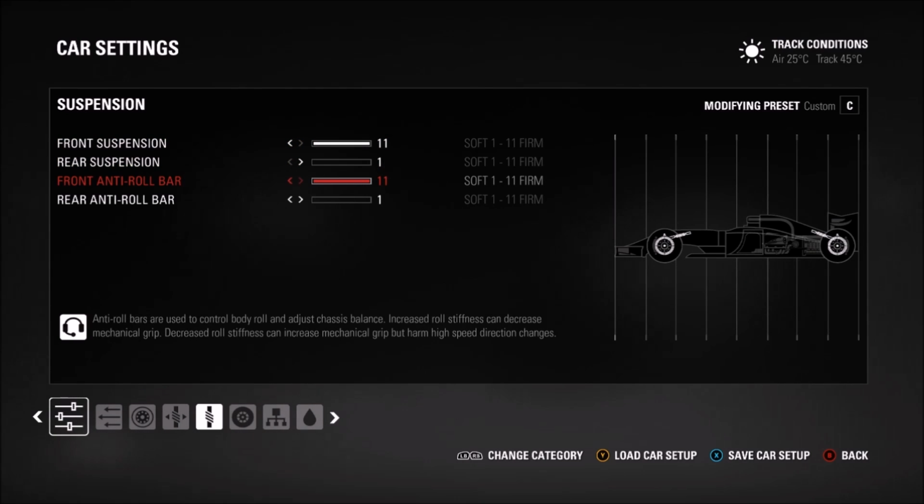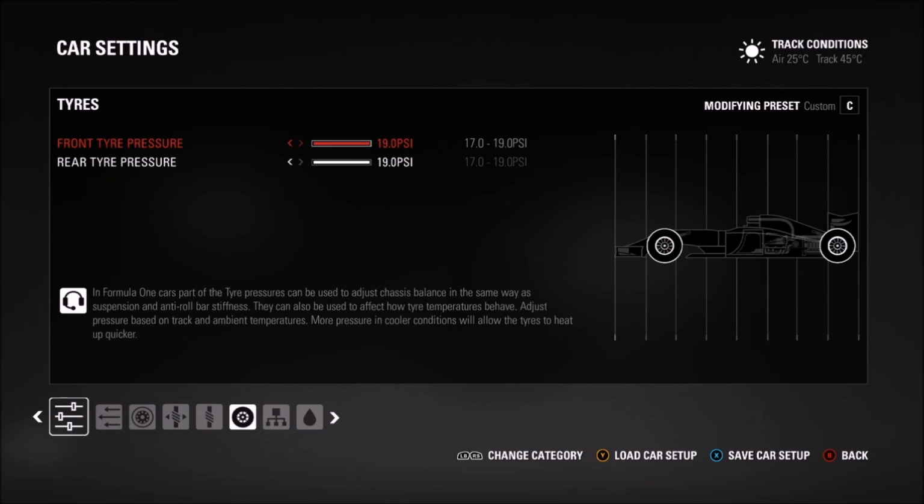So as we can see here, decreasing the roll stiffness can increase mechanical grip but harm high speed direction changes. That's mainly for the rear anti-roll bar. The front anti-roll bar you want to keep nice and high. If you go too much the other way, your car's going to feel sluggish through these low speed corners, so it's nice to have a good balance. So 11.1 seems to work nicely there.